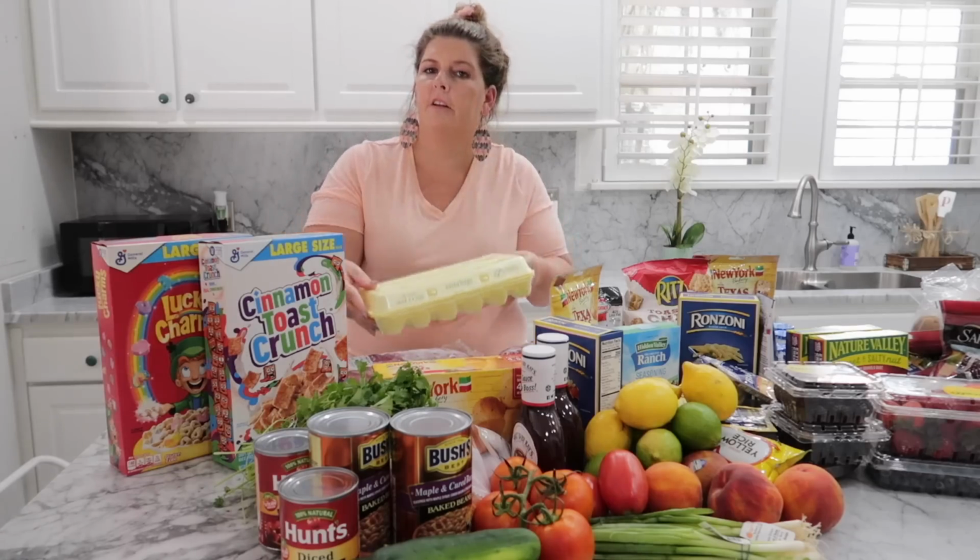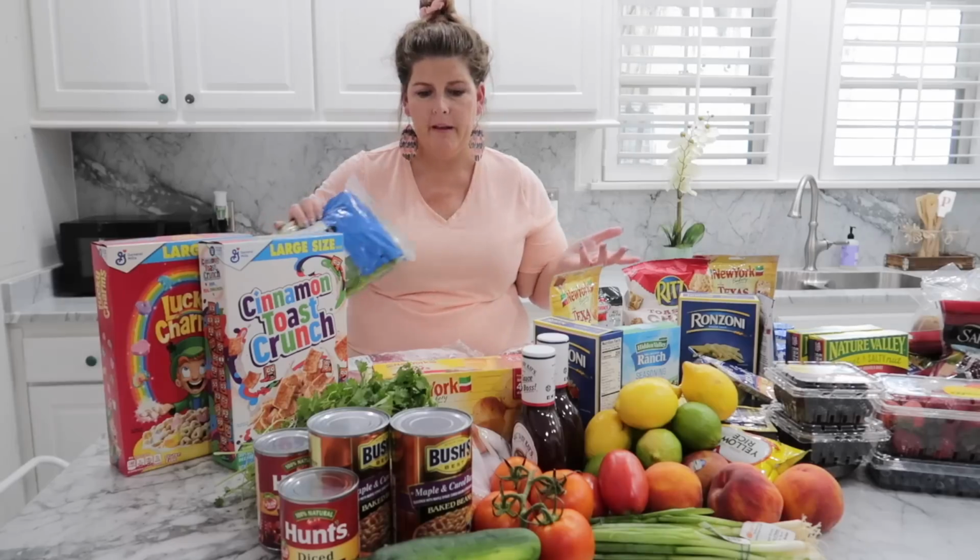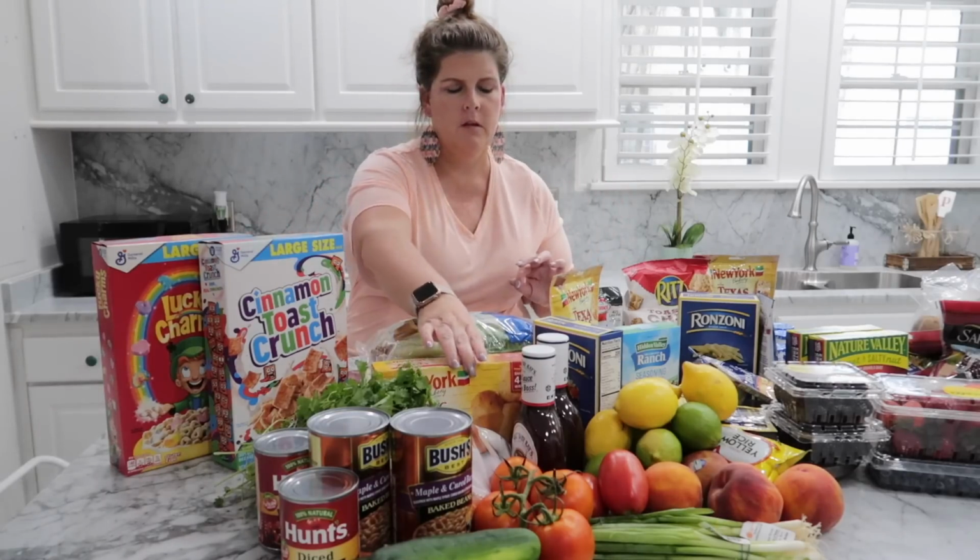Eggs. Gotta have eggs, another staple, right? So if you're baking, if you want a burrito, if you want a quick breakfast or lunch, you could do eggs. Always have to have them.